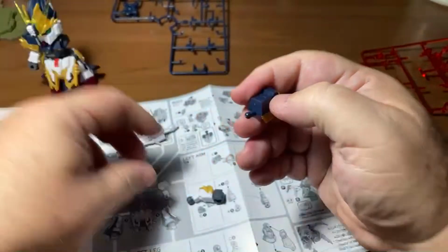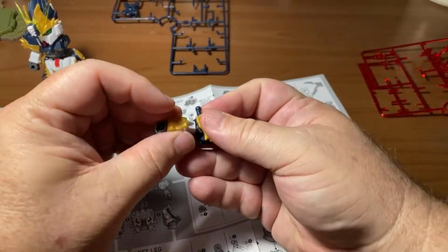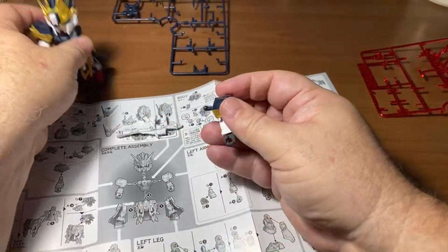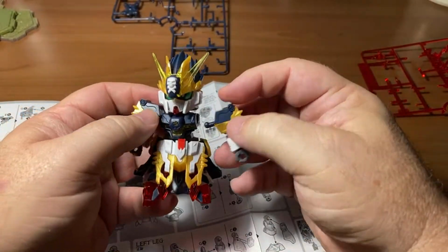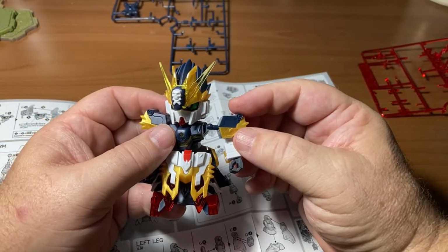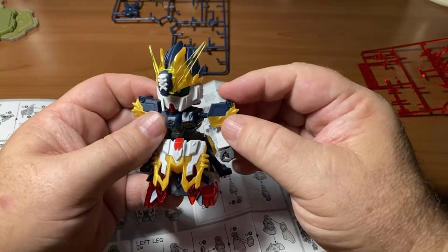All right. This piece on. Whoop. All right, so we got the left arm done. I feel like there's still supposed to be something up there. Like that seems like the top is. Whoa, hello.